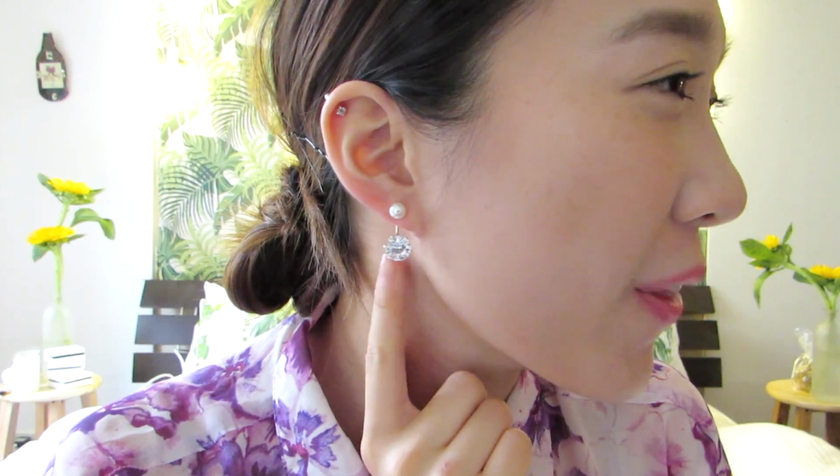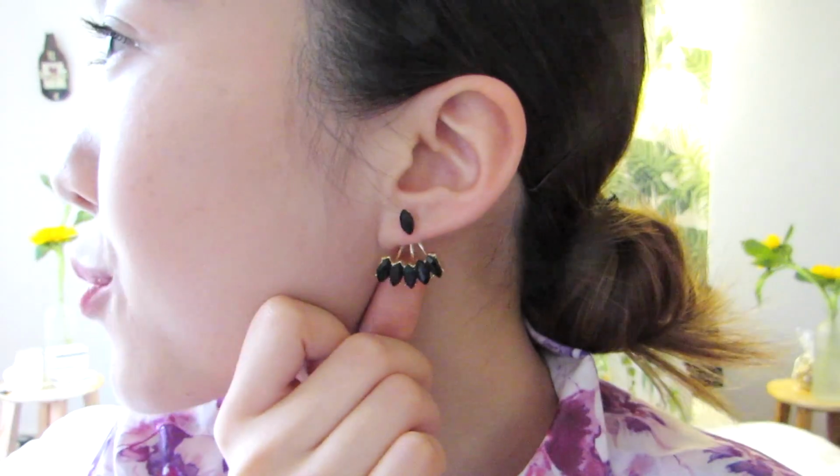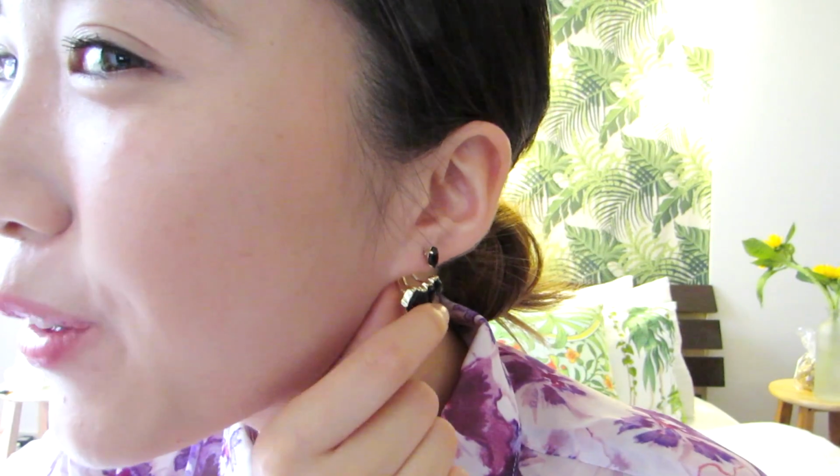I'll show you, and you can see what I mean by my lack of earlobes. There's just clearly a gaping hole there. So that's what the Peachbox ones look like. And ta-da! These are the Topshop Freedom ones. I really like how these look. It looks a bit awkward because you can see the lines.